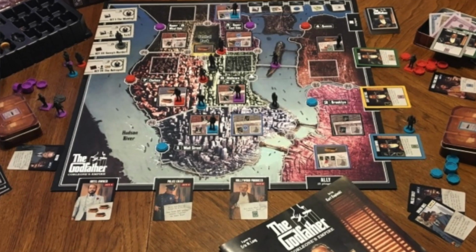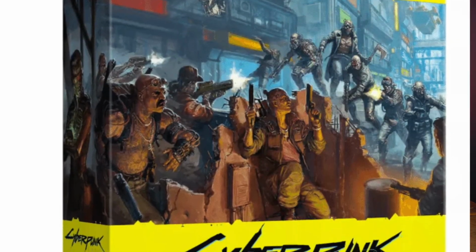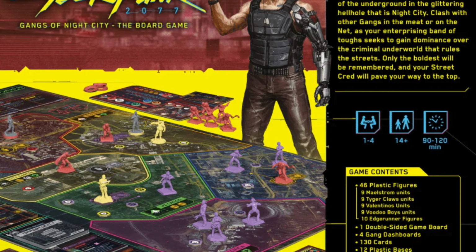It's got a few years on it. The last time I checked, which was a while ago, it was more widely available. You might struggle a little bit these days. If you can't find it, something that is not really a re-implementation but very similar is Cyberpunk, the Gangs of Night City, right? Yes. That is basically the same game, but with a cyberpunk skin.